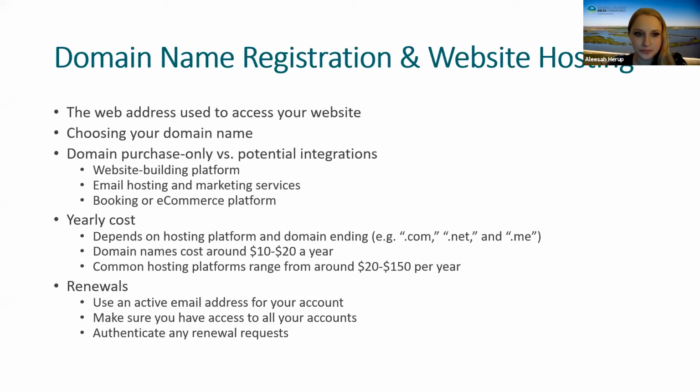Sometimes if you purchase your domain name with your web hosting plan, you might get a better deal than doing it separately, but it could be beneficial to do it separately, especially if you're planning to have a web designer build your site for you and you just want to purchase the domain for them to get started.